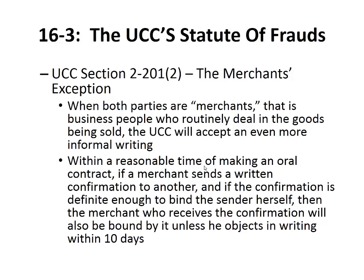If within a reasonable time of making an oral contract, a merchant sends a written confirmation to the other merchant, and the confirmation is definite enough to bind the sender, then the merchant who receives the confirmation is also bound by it unless he objects in writing within 10 days. So, I'm a car salesperson. I own a dealership, and I need to purchase 10 Toyota Camrys because I've sold them off my lot and I need to replace the ones that I've sold.